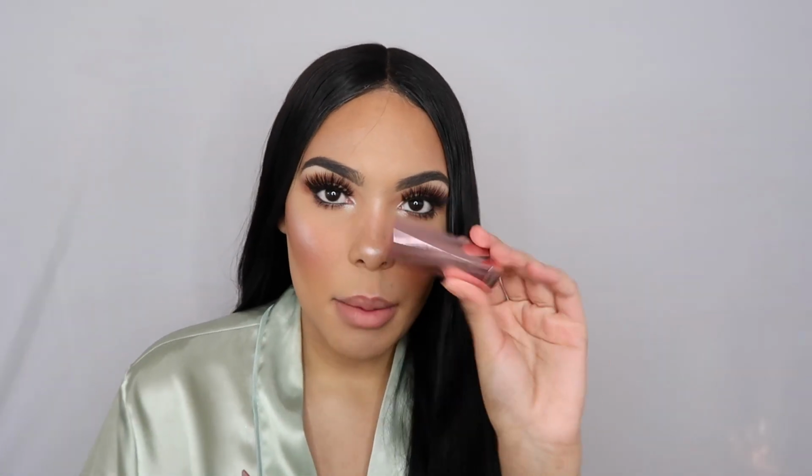For my lip combo, I'm gonna do the one I always do, which is Whirl lip liner, and then I'm gonna do Baddest Beige lipstick by Maybelline.